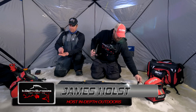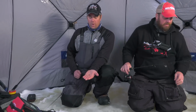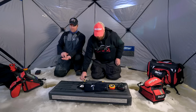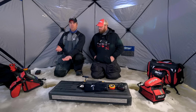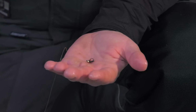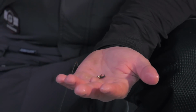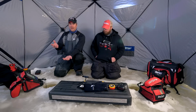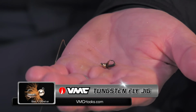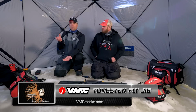You know, some really savvy panfish anglers in the past have fished wet flies through the ice to catch really, really lethargic, tough bite panfish. And the thing about fishing those wet flies is you had to fish it on a dropper. And one, you didn't have a direct connection to the bait, and two, it's kind of hard to tie that setup. So what we've got here is a fly body with a tungsten bead head, and you fish it just like a regular jig.